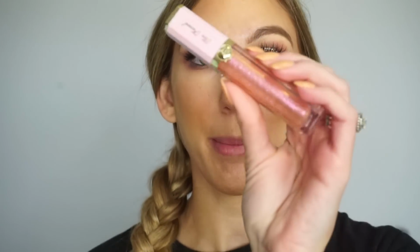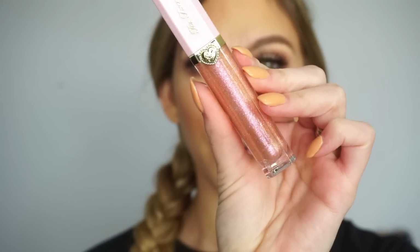Sunset Crush is described as a sparkling peach pink with pink glitter. So here's what this one looks like. I'm going to swatch on my bare lips first just to see how it looks, and then I might add a lipstick and top it with a gloss to finish off the look. I don't really know yet.